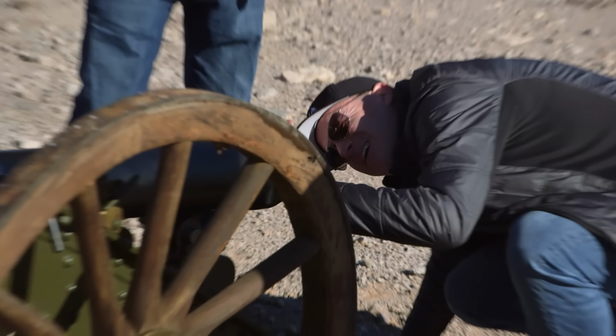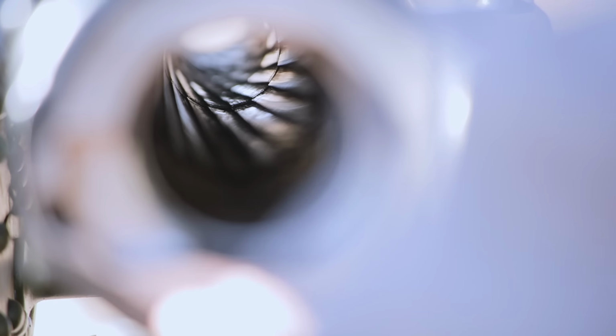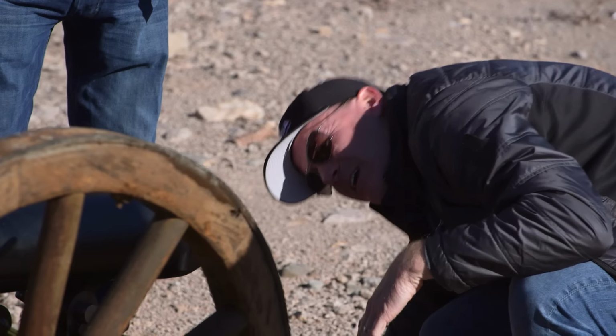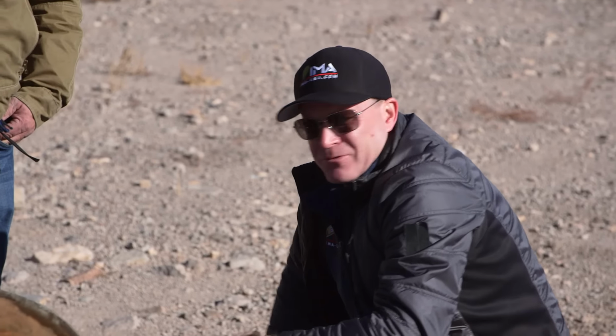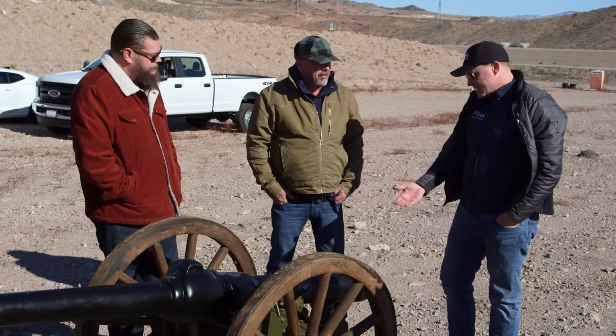Oh, look at that. I mean, the board's really nice. It's maintained well. There is pitting, but you can still see all the lands and grooves quite crisply. I don't see any reason why we couldn't fire it if you're up for it. Let's do it. I'm down. I'd love to shoot it. Yeah, I think it would be really fun.